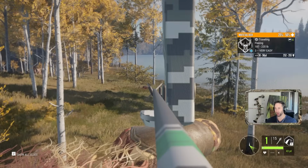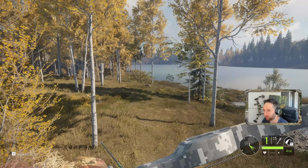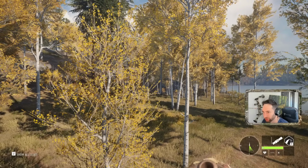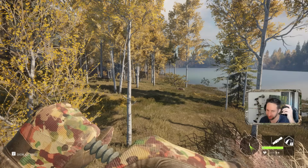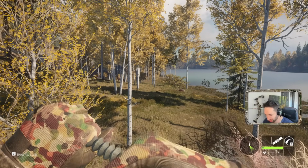Smoked him! Woo! He's down! Wow. Oh, the other big buck is right there. The other big buck is right there. We may be able to get a shot off on him too. What is that sound? Oh, there he is. Right there, right there.